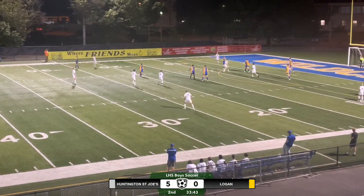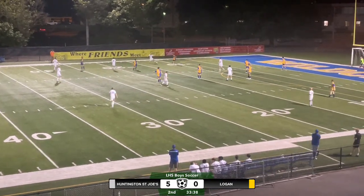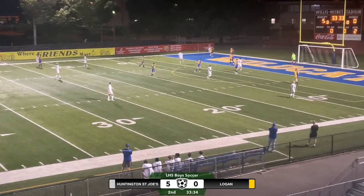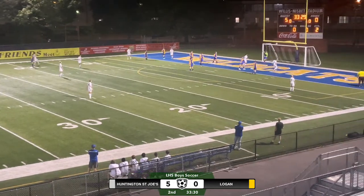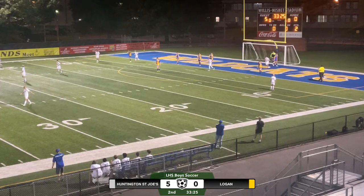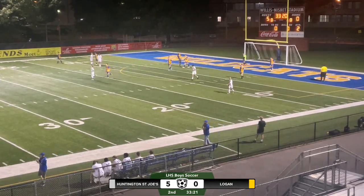Here comes Huntington St. Joe's. Again on the attack. Getting into that danger zone. Scoring, and, hit the goal post. Hit the crossbar, so it will be a goal kick.